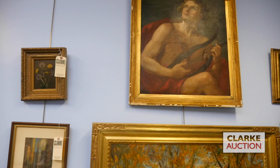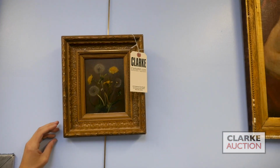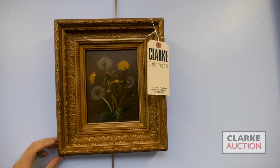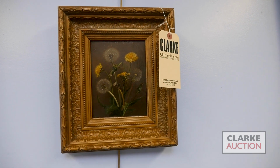To its left, we have an interesting little still life painting by the American painter William Moore Davis. This is from 1859, so right in the build-up to the Civil War. And what we see is the various life stages of a dandelion.